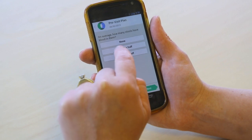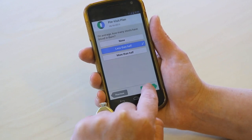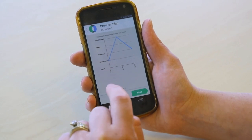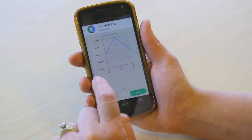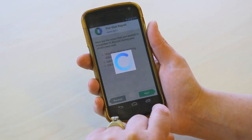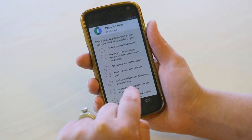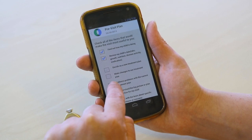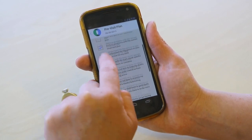One week before the visit, the app prompts Anna to complete a pre-visit plan. She's reminded of how Justin has been feeling by seeing graphs of the weekly survey data. Anna is reminded of her questions and selects the ones she wants to talk about. She completes a symptom update and chooses goals for the visit. The plan is turned into a report for Anna and the healthcare team.